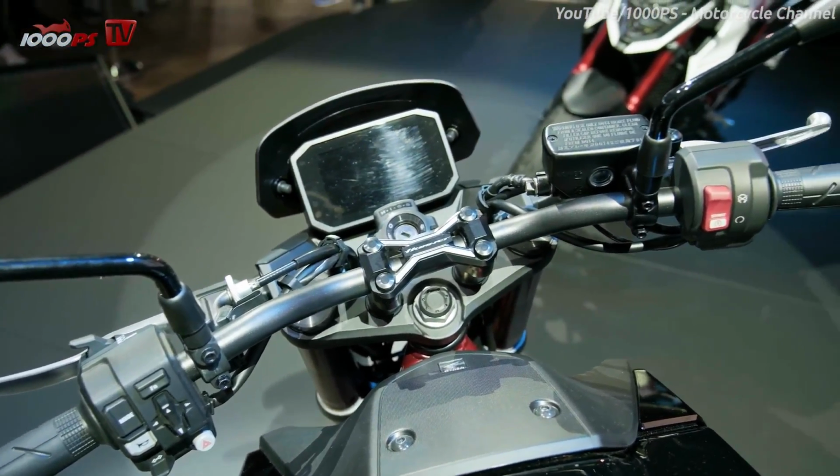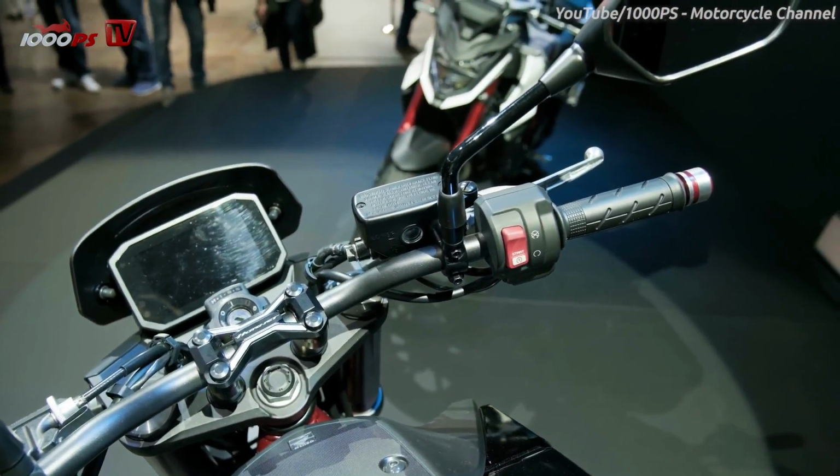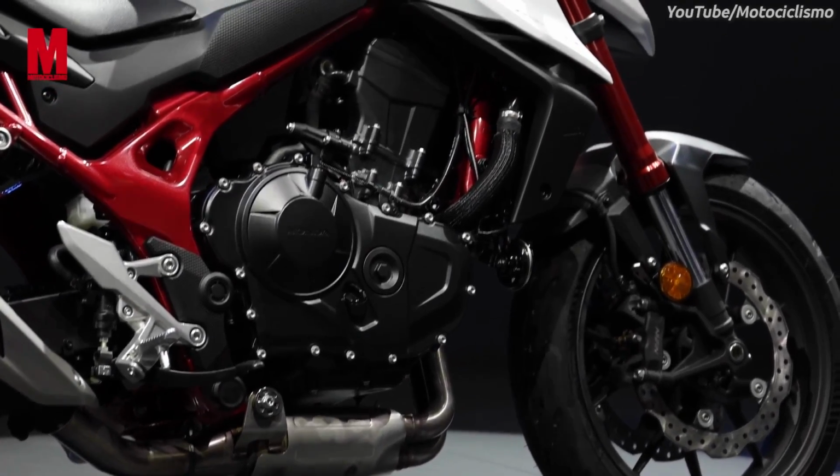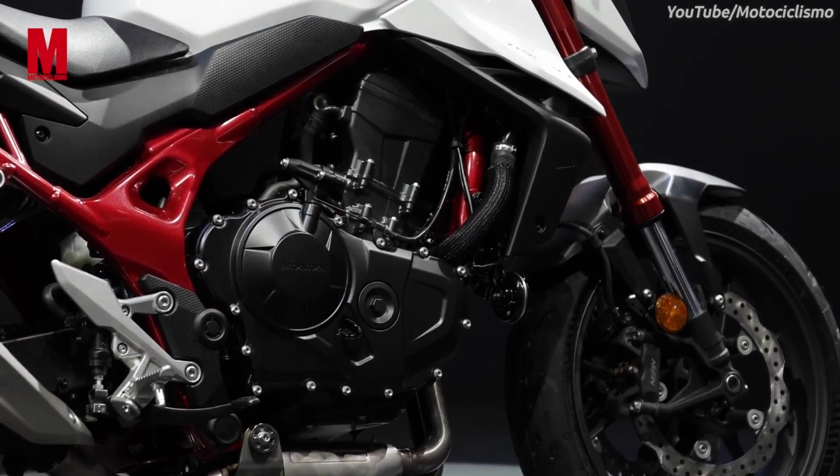It also has Honda's smartphone voice control system too, something that hasn't been rolled out here in the US, but you can learn more about that and the bike itself with a lot more nitty-gritty details that aren't in this video over at HondaProKevin.com.